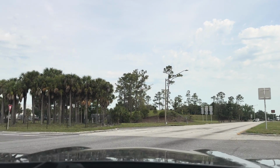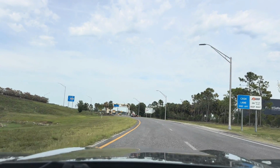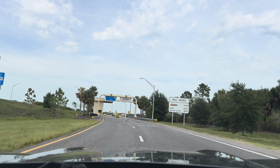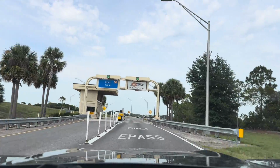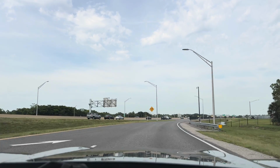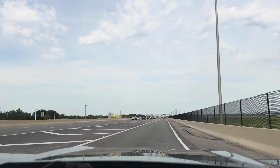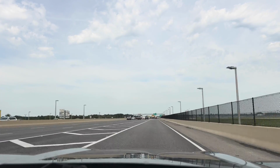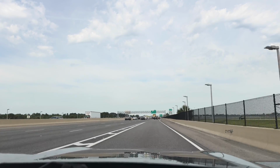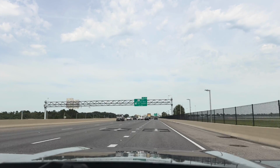You can kind of see what we'll be looking at doing. So we'll just get back on the 528 where we got off for fuel. Yeah, Easy Pass lane here. Actually, Easy Pass works in both lanes. And we'll merge back on. Probably a lot of people coming into the airport, but anyway, we're going to take exit 11, just past the last exit we got off at.